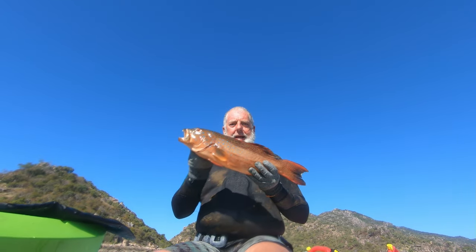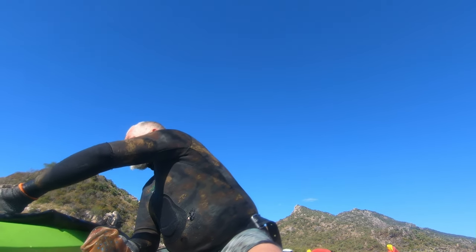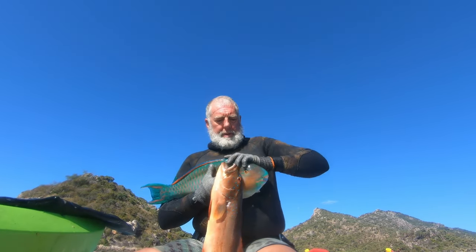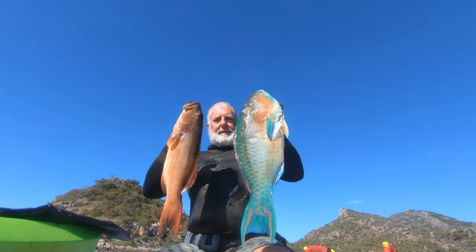The best trout of the day, not massive, but still a good eating size one. Big blue barred parrot, very nice. Very tasty.